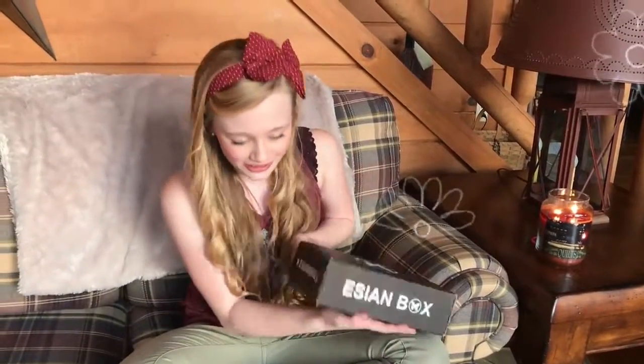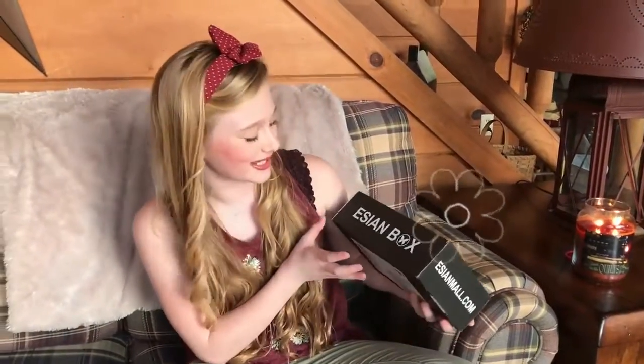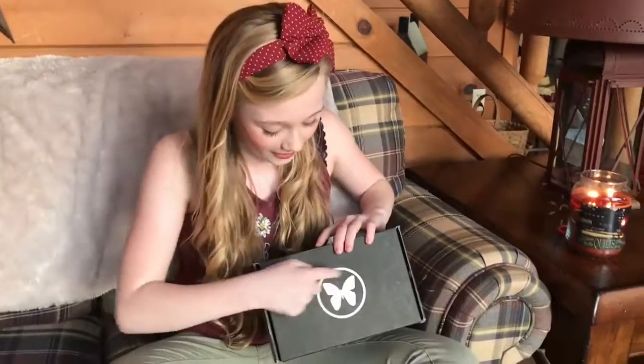And today I'm going to be doing an unboxing of an Esian box. And I want to call it Esian, but I guess it's Esian. I don't know. And it says butterfly effect and the logo on it. It's like a little butterfly. It is so cute. And I'm just so excited. It's like beauty products and stuff. And it is going to be so cool. So I'm really excited. So without further ado, let's get on to the video.